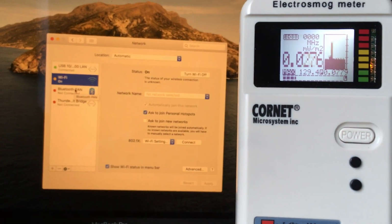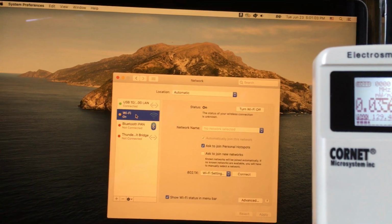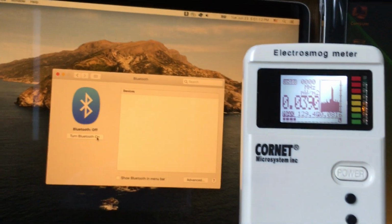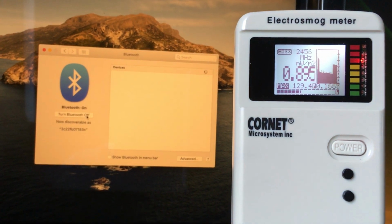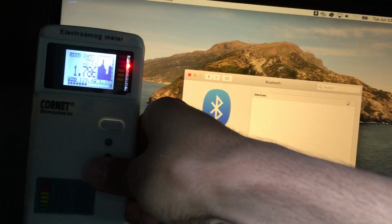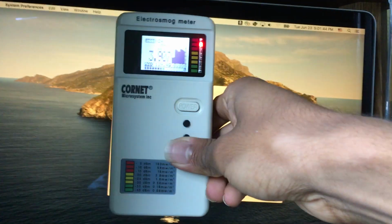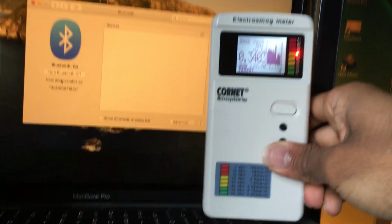But what we can do now is further experiment by turning the Bluetooth on. And let's see here. I guess we can try to set up a Bluetooth device, and let's turn Bluetooth on and see what that does here. Okay, so it looks like it's starting to register. And this meter is actually not really optimally placed because the antennas are not here. They're probably further back here, or perhaps on the other side. Oh, it looks like it's probably on this side. I don't actually know where the antennas are in here, but kind of just by, ooh, that looked pretty high. Kind of just by moving it around, you can get some feel for it.